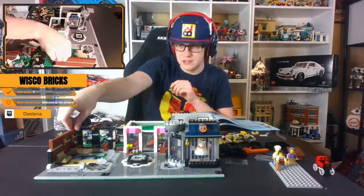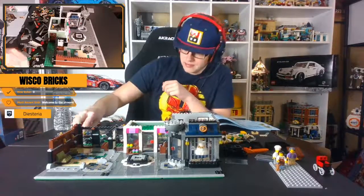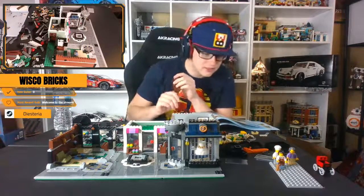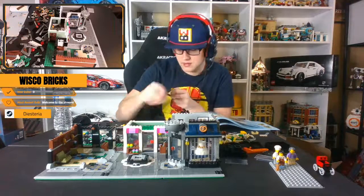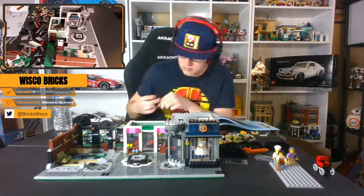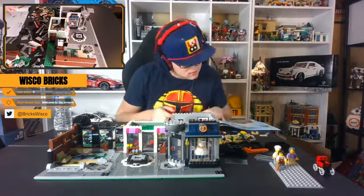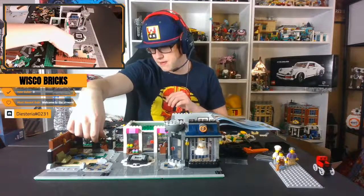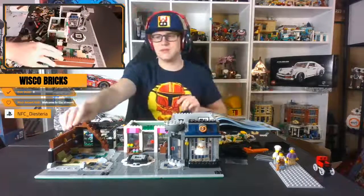Kind of weird that the back side of the building here is black and gray, but then the side of the building is this brown color. Kind of looks a little weird, in my own opinion. Here we get to put on the staircase right here. The already molded staircase piece, I should say. Fairly simple little build right there. Oh, look at that. It's supposed to connect up just like that. There we go. Alright. Fits perfect.